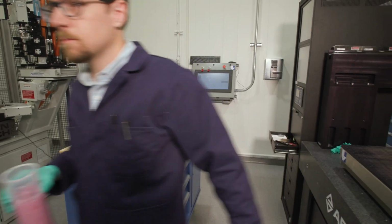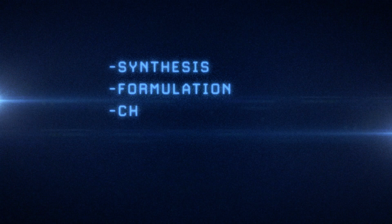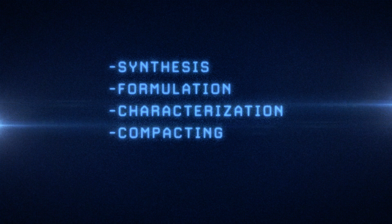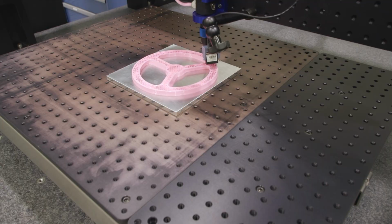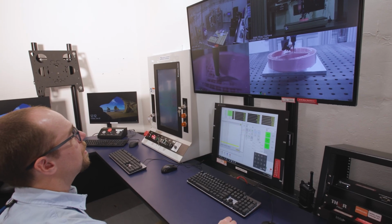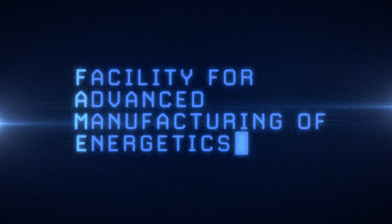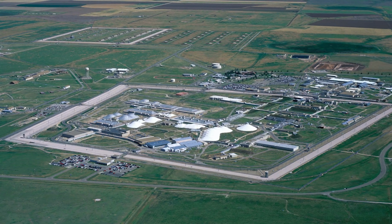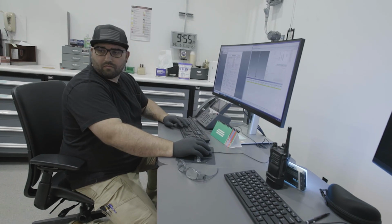EMDEC represents a suite of scientific and manufacturing maturation capabilities such as synthesis, formulation, characterization, compacting, machining, among others. One centerpiece technology enabling the advanced manufacture of explosive materials is a pair of customized 3D printers that exist only at Livermore's facility for advanced manufacturing of energetics, or FAME, and at Pantex, which allows the partners to streamline the design, testing, and production processes.